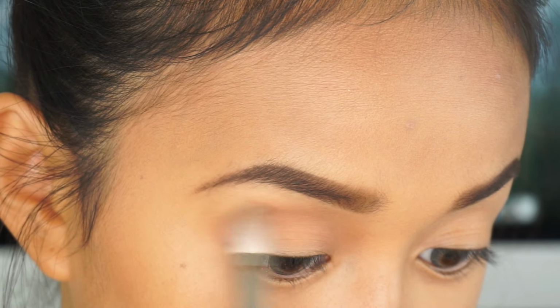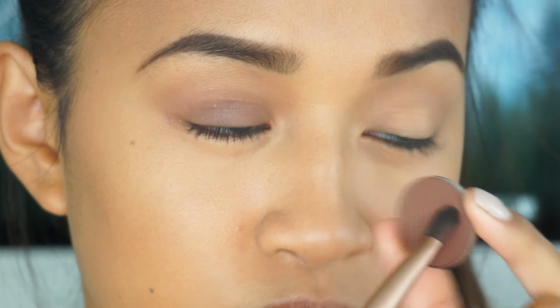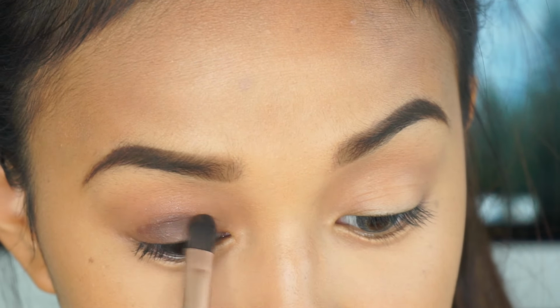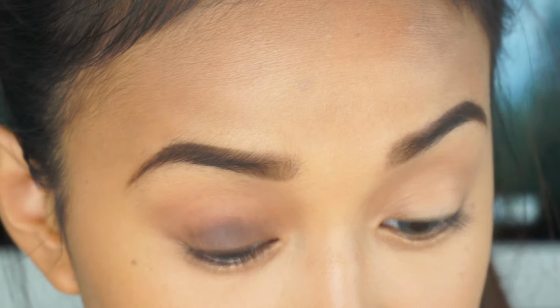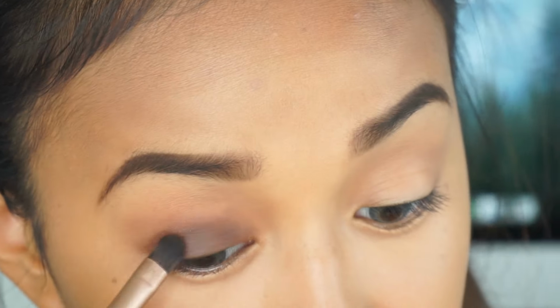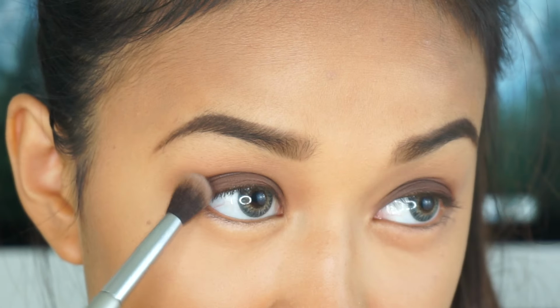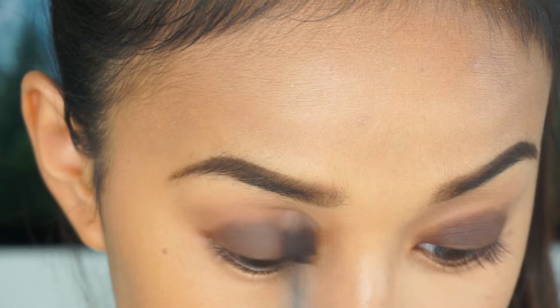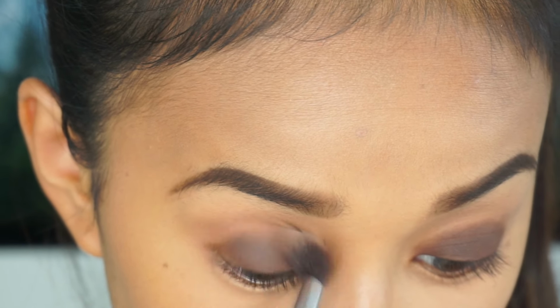So next, I'm taking this MAC shadow in the shade Brown Down, and I'm taking a flat shader brush and applying that all over the eyelids. Now I'm just taking a fluffy brush with no product and just blending out the shadows so there aren't any harsh lines at all.